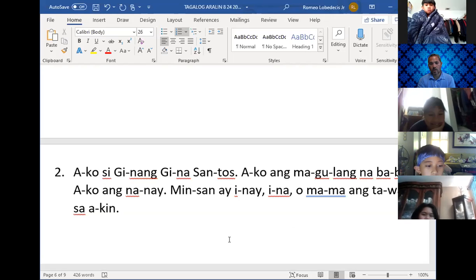Ako ang magulang na babae. Ako ang nanay. Minsan ay ina o mama ang tawang sa akin.